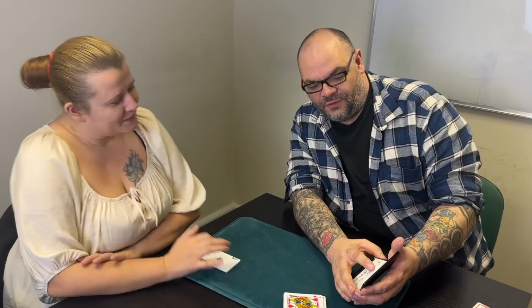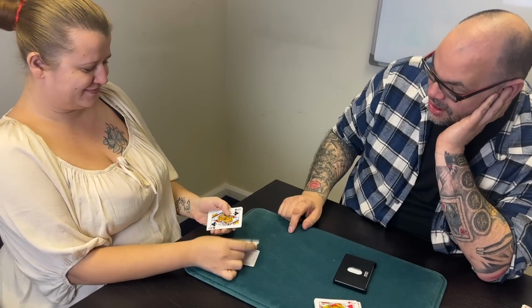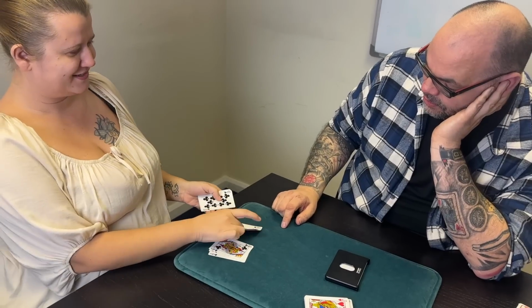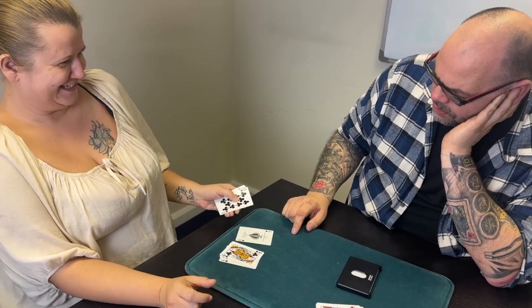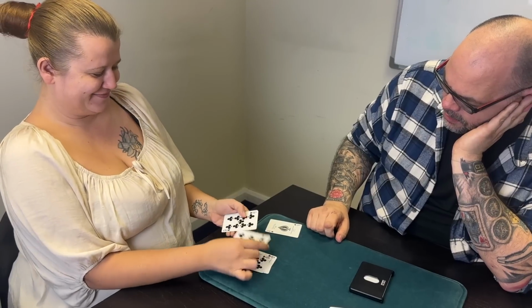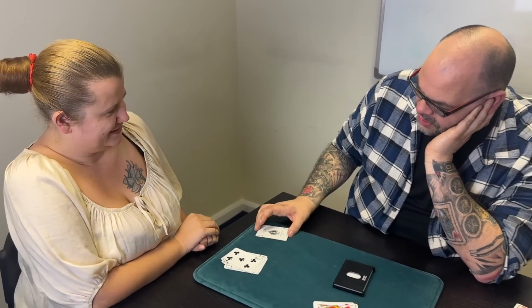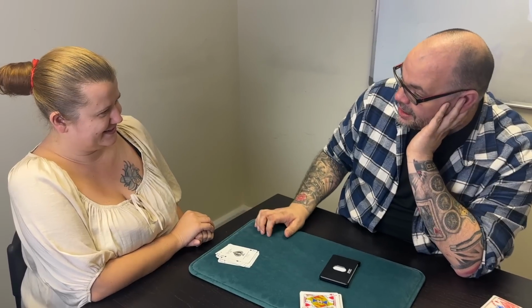So we get 22 face down cards, 12 red cards. All the blacks are clubs. Go through it. Club, club, club. Keep going. Club, club, club, club, club, club. When I say all, I mean mainly.